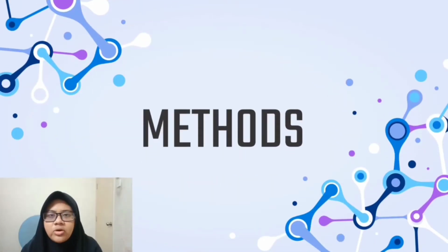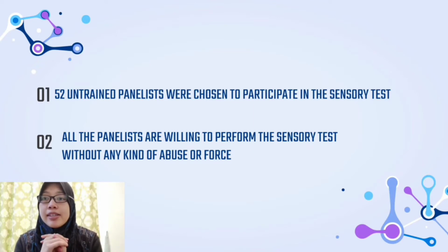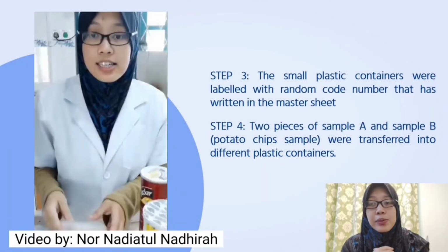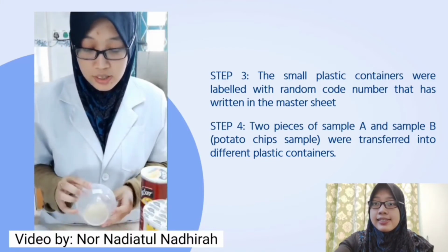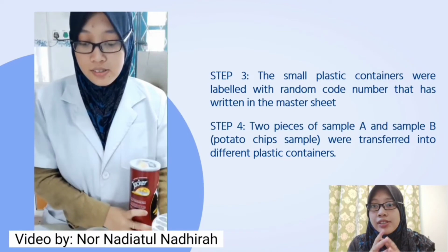There are several methods of how this sensory test is performed. First, 52 untrained panelists will be chosen to participate in the sensory test. Second, the panelists must be willing to perform the sensory test without any kind of abuse or force. Step 3, the small plastic containers will be labeled with random code numbers that have been written in the master sheet. Step 4, two pieces of each sample A and B were transferred into different plastic containers.